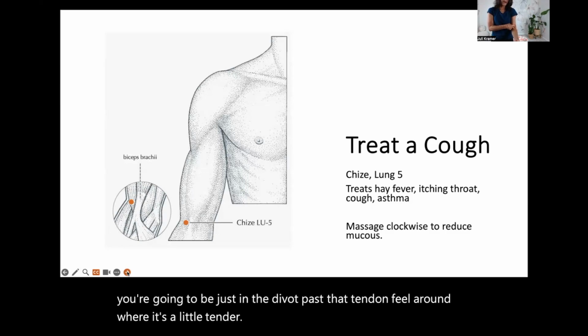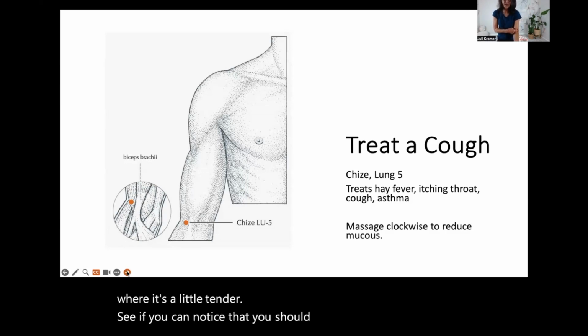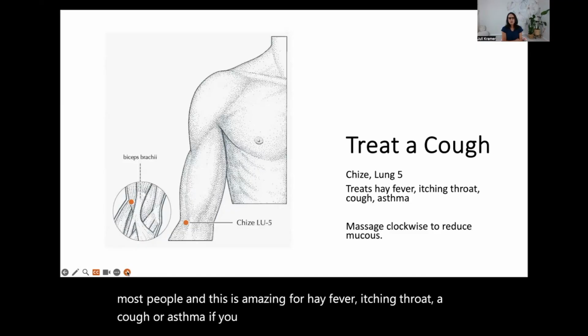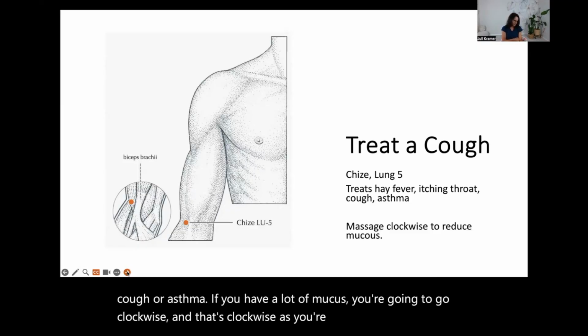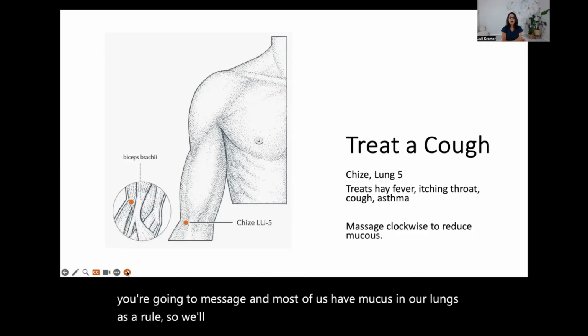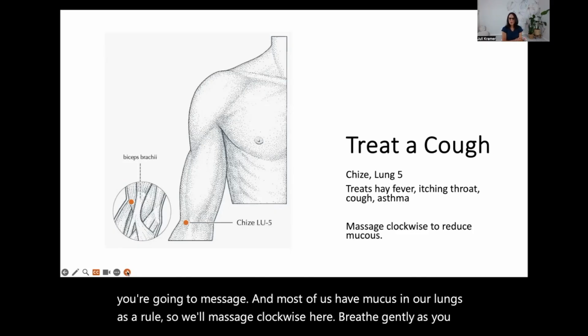See if you can notice that. You should feel it. It's quite tender on most people. And this is amazing for hay fever, itching throat, a cough, or asthma. If you have a lot of mucus, you're going to go clockwise, and that's clockwise as you're looking at the point. So you're going to massage, and most of us have mucus in our lungs as a rule, so we'll massage clockwise here. Breathe gently as you massage. We'll do both sides.